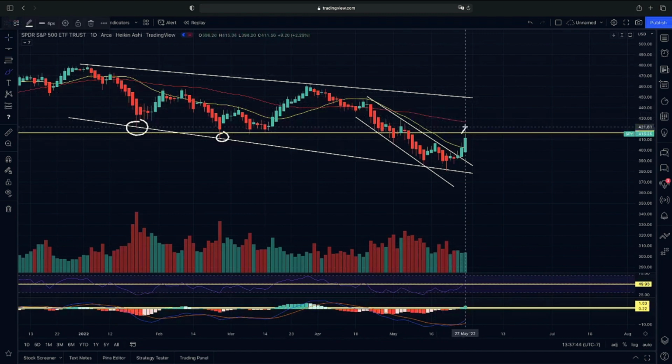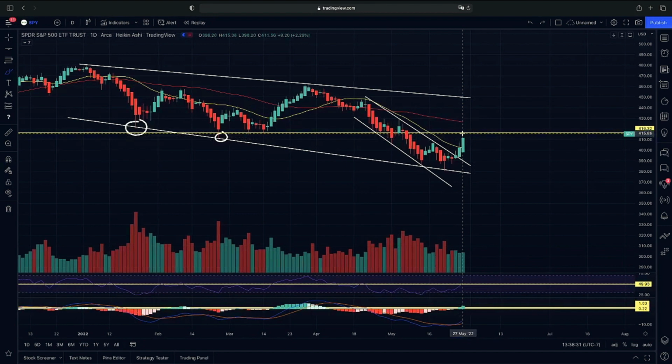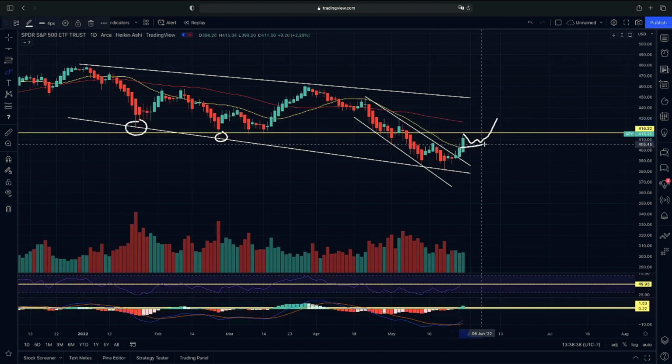If we do test our 50-day moving average, get a retest and continue on higher, and possibly respect our 20-day moving average, crossing back over our 50 is exactly what we'd be looking for, a cleaner strike. Now, if we don't hold 415, then we will be testing the upper end of our 20-day moving average, which, in my opinion, would be very healthy if we did have a slight pullback and we did continue on higher. Again, we want to see retests.